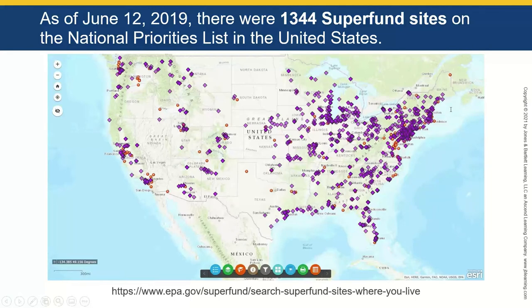Maybe we can send this website out to you. It's not hard to find if you just type in Superfund sites, but we do usually spend some time for them to see where the sites are, and they often will be like, well, did you have any idea? Next slide, please.